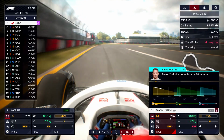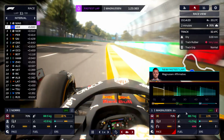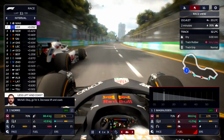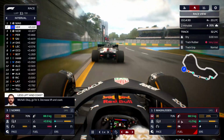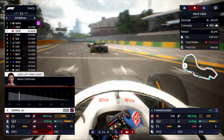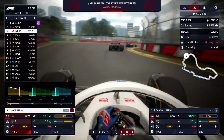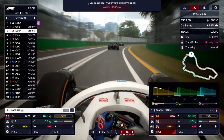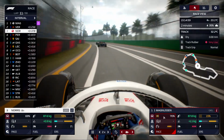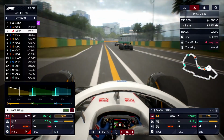That's the stop for K-Mag as he goes around the outside of Verstappen. Good. Norris now right here to annoy Verstappen. That's his job right now. Rest on tires. Yep. So at lap 14, if you go rest, we should be okay, typically.